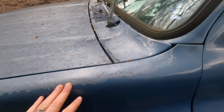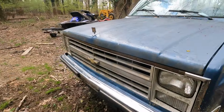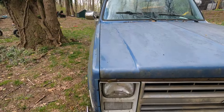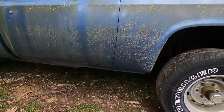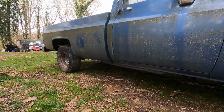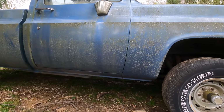Definitely had a cheap respray a couple of years ago. Some of the clear coat is peeling, obviously, on the hood. Grill surround deleted, courtesy of a previous owner, or maybe a couple owners before him. Rocker's not in bad shape. Bed is in really good shape. There's one spot behind the driver's side taillight. I'll show you guys that in a minute.